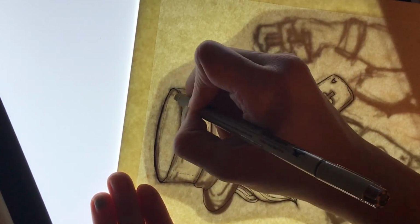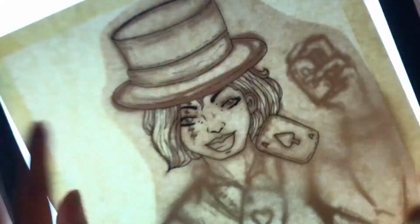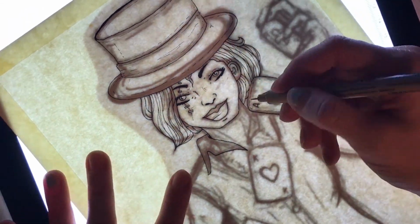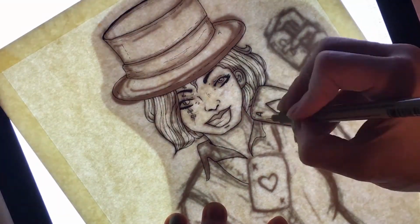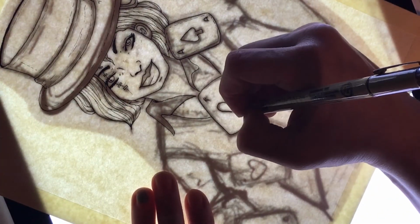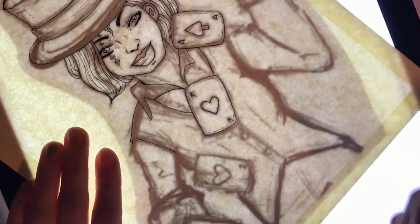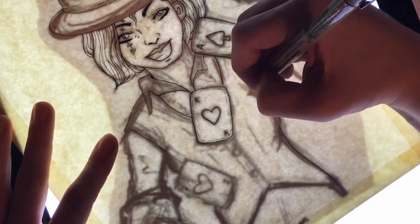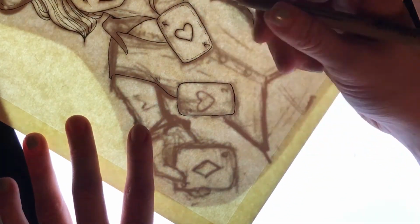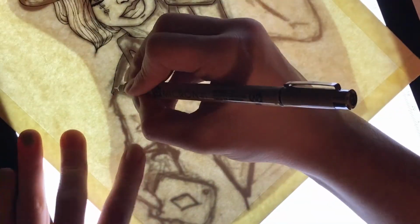So I did try to stretch myself as far as the pose was concerned in this piece, even though it wasn't a full body. I knew that I wanted to try a little bit of foreshortening in the right arm. And by right arm, I mean her right arm, not the arm on the right-hand side of the page. And I wanted it to appear as though it was a little closer to us than the other hand. And for the most part, I think I pulled this off. I'm still not very good at foreshortening.